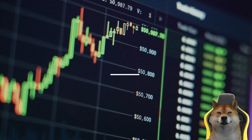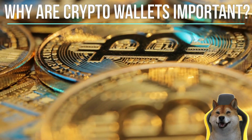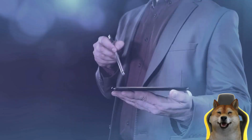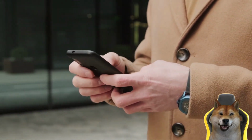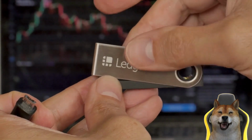Okay, let's continue. Why are crypto wallets important? Crypto wallets are essential tools for the secure storage and management of digital assets. They provide individuals with ownership, control, and access to their funds, promoting financial independence and eliminating the need for intermediaries. Let's take a closer look at why crypto wallets are important.